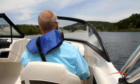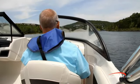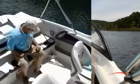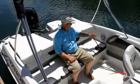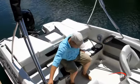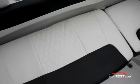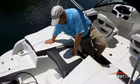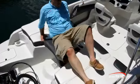The windshield is tall enough to keep the breeze off folks seated in the cockpit. And note that I'm looking through the windshield, not at the frame. Spanning the width of the cockpit, the bench has seating for at least 3 with grab handles and speakers outboard on each side. The two-tone colors enhance the cockpit's appearance, as does the raised pattern on the upholstery. For those who like to stretch out to soak up the rays, the Sun Lounge has space for an adult.